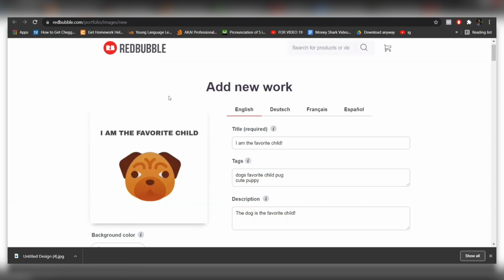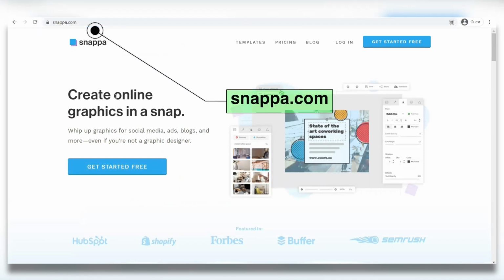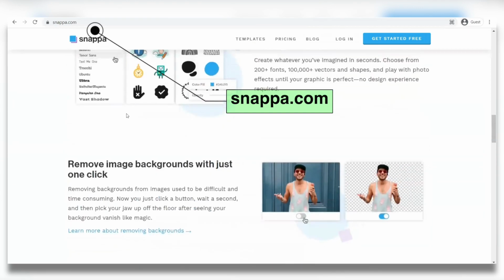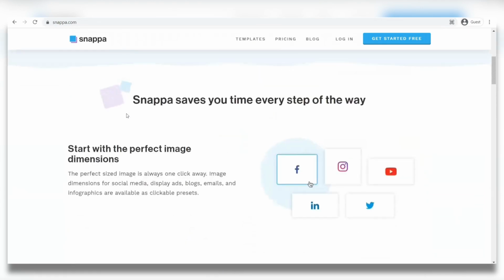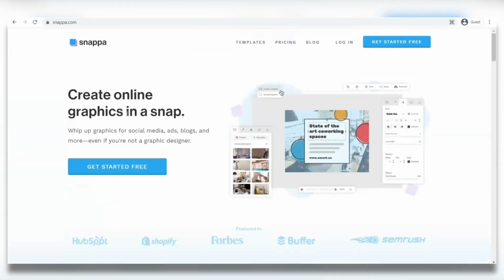Well, say less, because we're now moving on to the part that's going to get those designs going for you, and you're not even going to lift a finger to do so. Now, we want you to go on snappa.com, and basically on this website, you can have graphic designs made for you in a snap. It's very simple and easy, and this website also has a lot of ready-made templates for you that you can choose from, and this website is also 100% free to use.